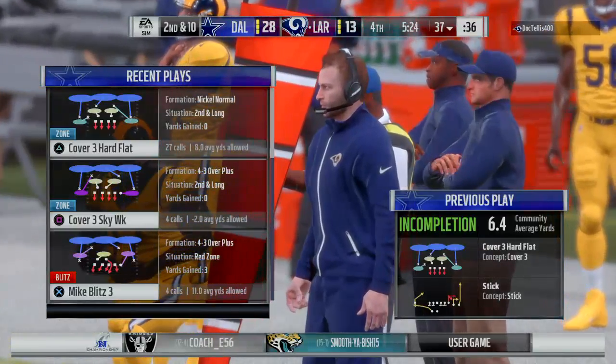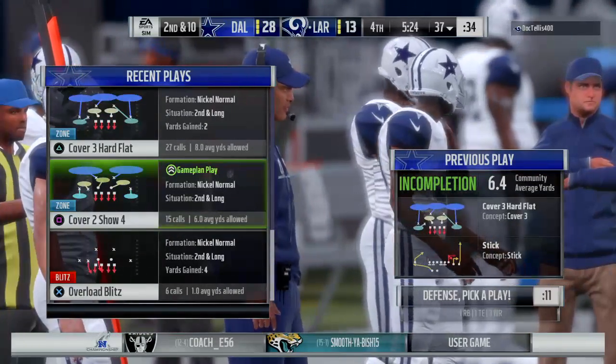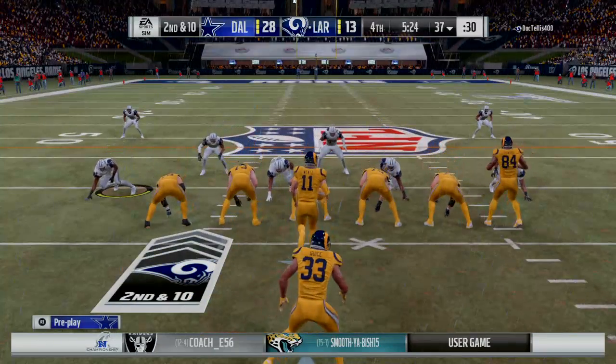And throwing to start the drive, but that one incomplete. Not too many things get to a quarterback of this magnitude, but I think it's safe to say that pressure can get to any quarterback. Now, he's obviously a great franchise quarterback, but felt the pressure, threw it incomplete.